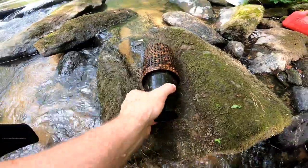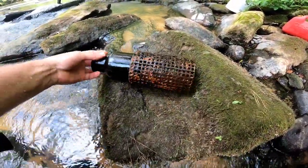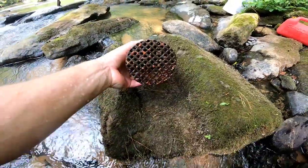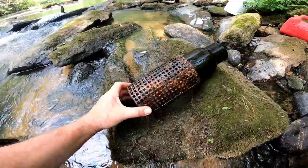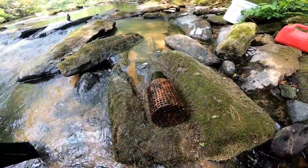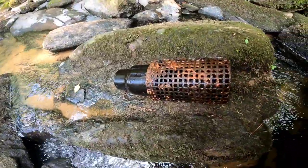Found a little foot valve while dredging. Anybody missing that guy? It's like finding a gram of gold. $50 brand new at the store. But if it's yours, let me know.